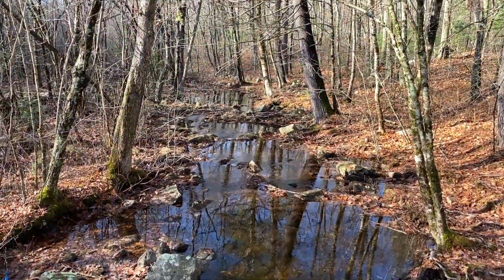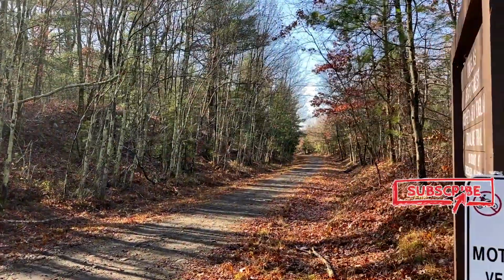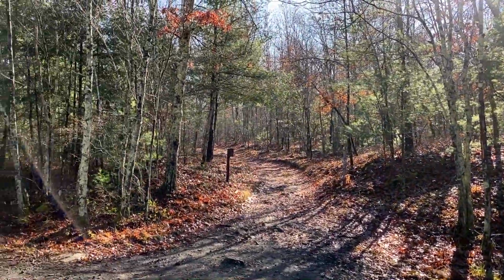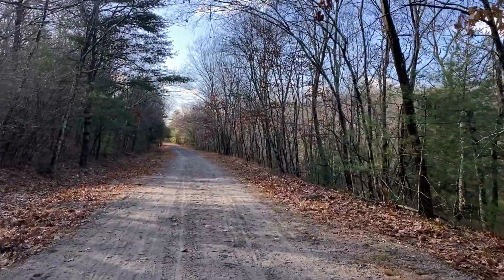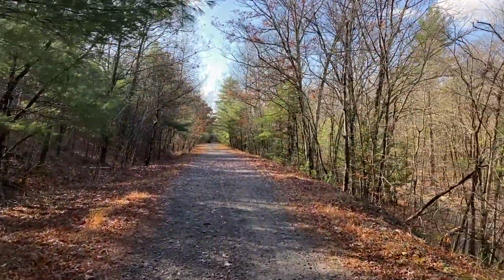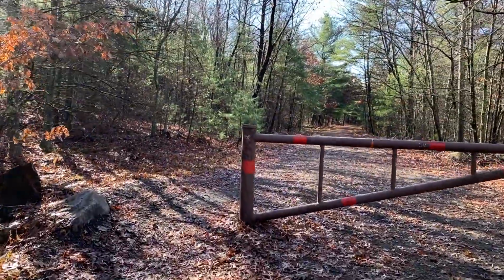The Southern New England Trunkline Trail is nearly 22 miles of uninterrupted trails from Franklin, Mass. to the Connecticut border. It is also the easternmost portion of the Titanic Rail Trail, named after Charles Hays, who was developing the Grand Trunk Railway when he perished aboard the RMS Titanic in 1912. At the end of the Mid-State Trail, go right and follow the Southern New England Trunkline Trail.